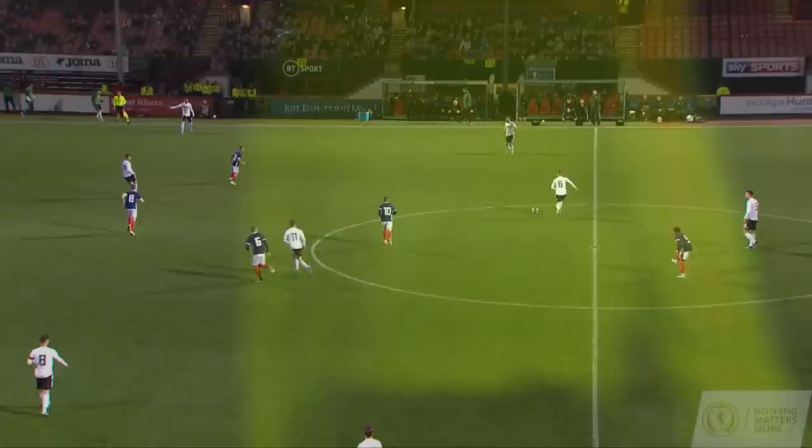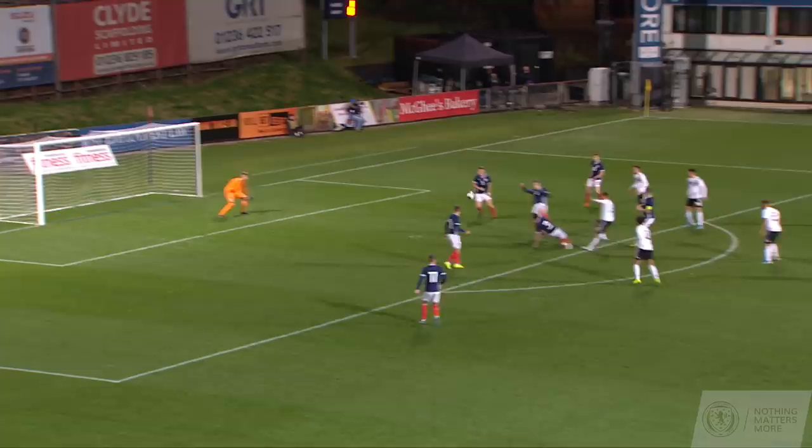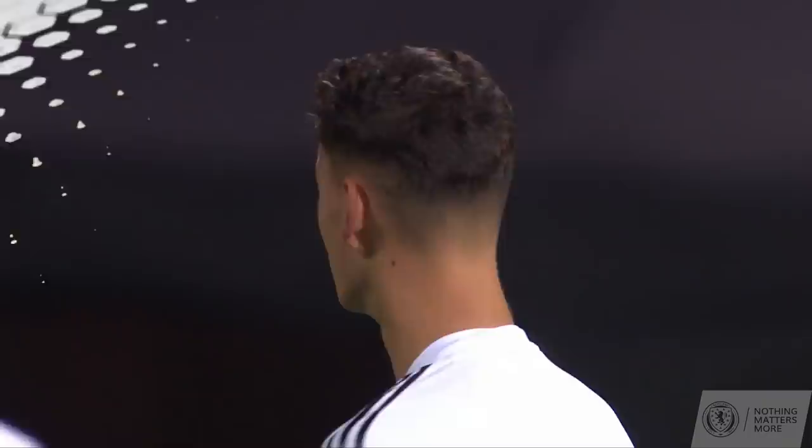Germany to explode, because if they're going to get comfortable possession, they will take their time and they'll pick their passes, just like they've done there. Felder tries to get away, might break for Kraus. Opportunity, little deflection, and that will take it wide. Tom Kraus disappointed he couldn't put that on target. Scotland delighted with a block, and a corner is the result.